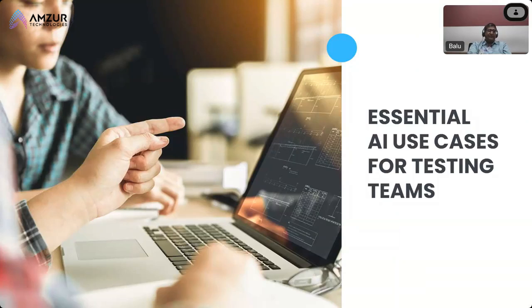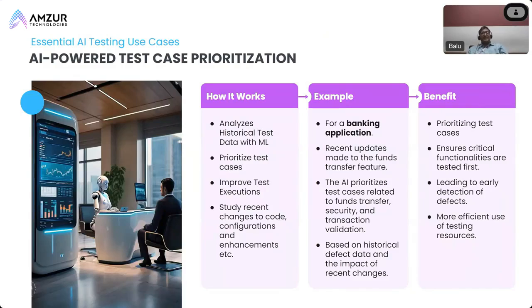So we are going to talk about some of the essential use cases for testing teams where AI powered test case prioritization is elevating the quality of the overall product of your application. If you look at the use case here, it talks about a banking application, to prioritize test cases for a recently updated fund transfer functionality feature on a banking domain. We can break this use case down.